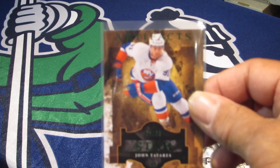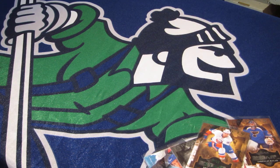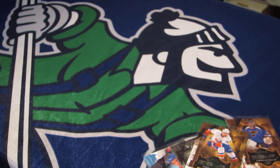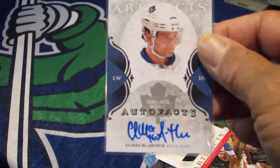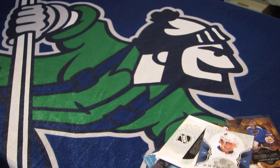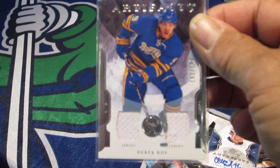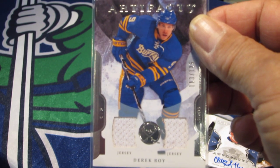John Tavares emerald parallel card, numbered out of 99. This is the rookie redemption. This will be a wild card, so who knows who that's going to be. Autograph card of Clarke MacArthur, Toronto Maple Leafs. This is a dual jersey parallel card of the base card of Derek Roy.